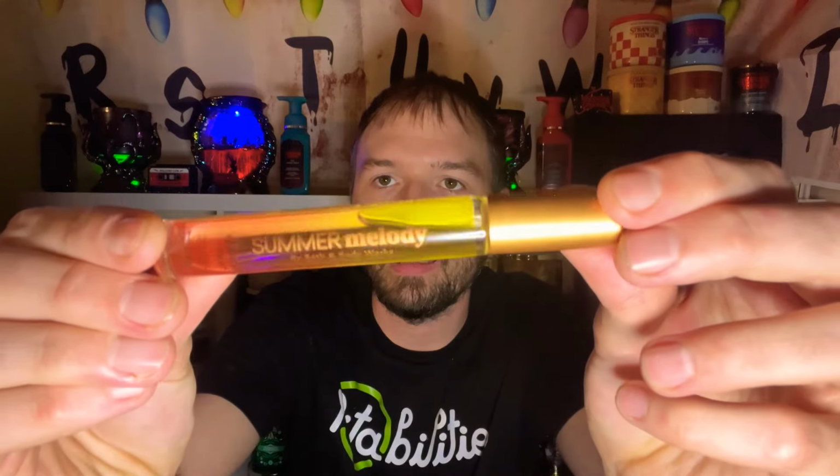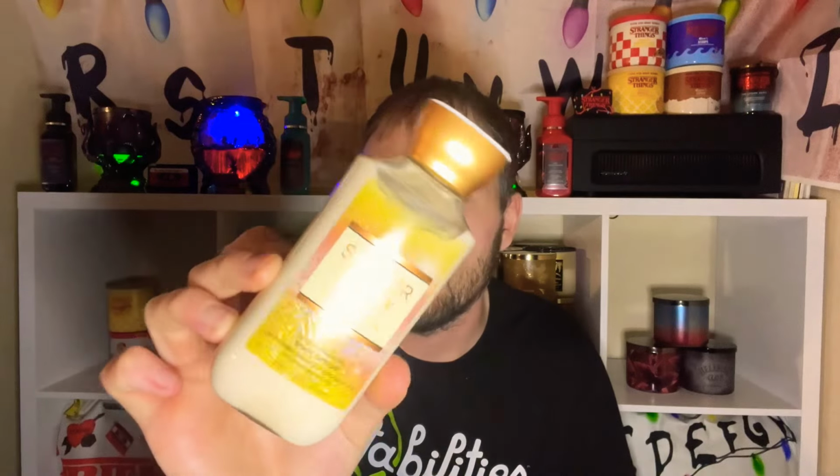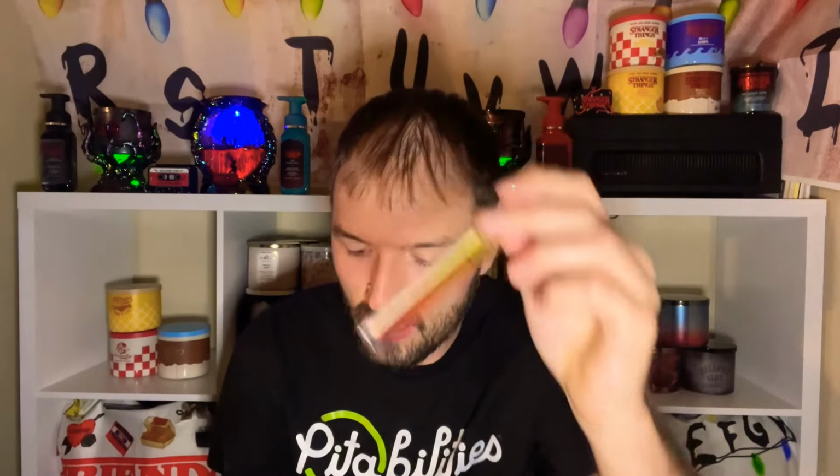Let's start off with one of my favorites, and that is Summer Melody. I love Summer Melody as a fragrance. It is so good. We have scent notes of golden honeydew and bronze vanilla. I have one body lotion left, and I think I have one dry shampoo. That's all I have left in my Summer Melody collection, and then this mini perfume. I so wish they would have brought this out in the full size.